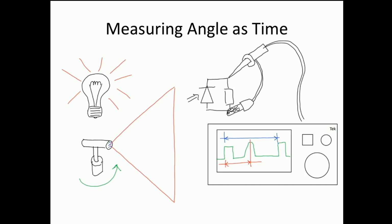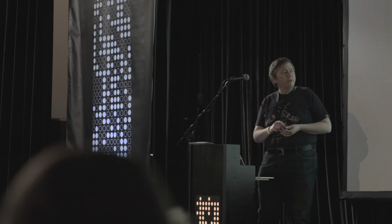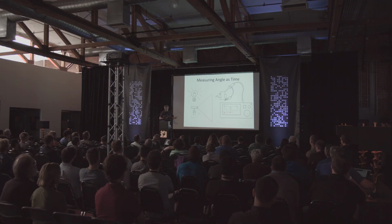So in the little diagram that we've got here, these square pulses are some kind of synchronization system. A flash bulb goes off and says, start your clock now. And then when the beam sweeps across you, you see a kind of peak, and this time here divided by this time gives you the angle. Pretty straightforward. You can get your answer to very high resolution as long as you can measure time accurately.